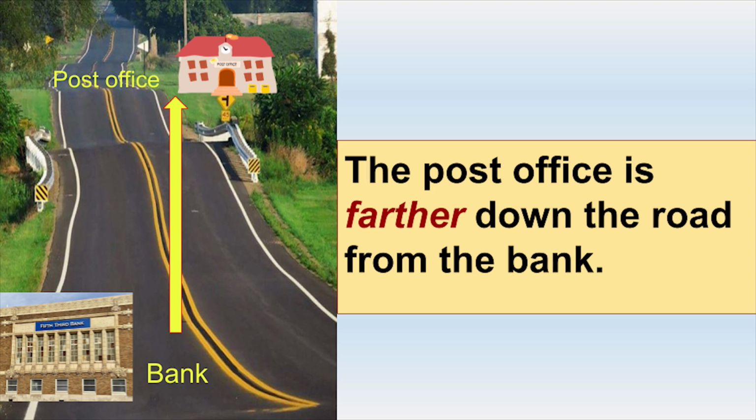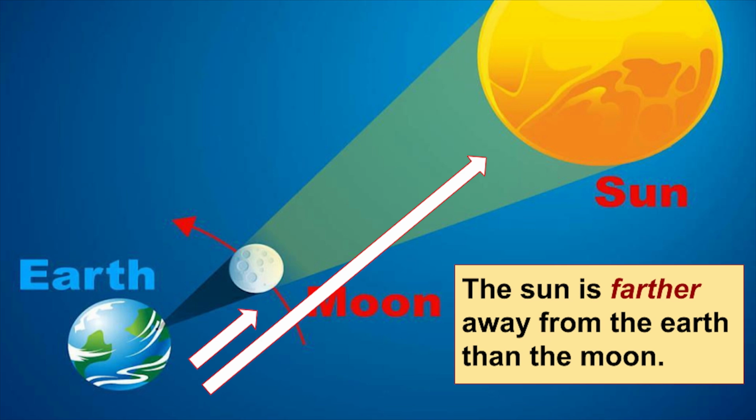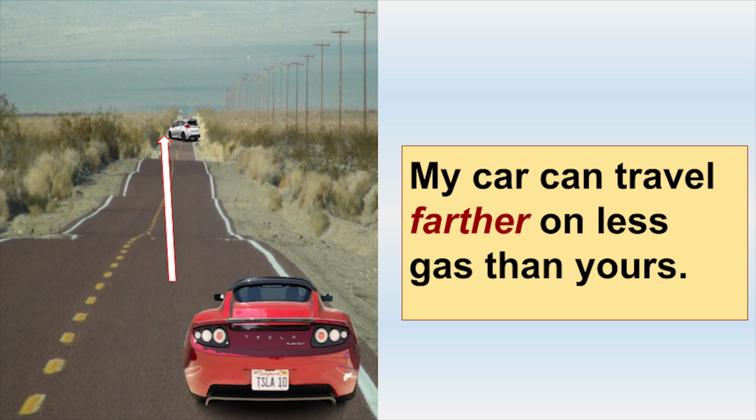Here's another example. The sun is farther away from the earth than the moon. Here again, we are describing the sun being at a greater distance away from the earth than the moon. This distance can be measured. My car can travel farther on less gas than yours. In this sentence, farther is used as an adverb because it modifies the verb travel. It describes the greater distance that a car can travel, which refers to a physical distance that can be measured.